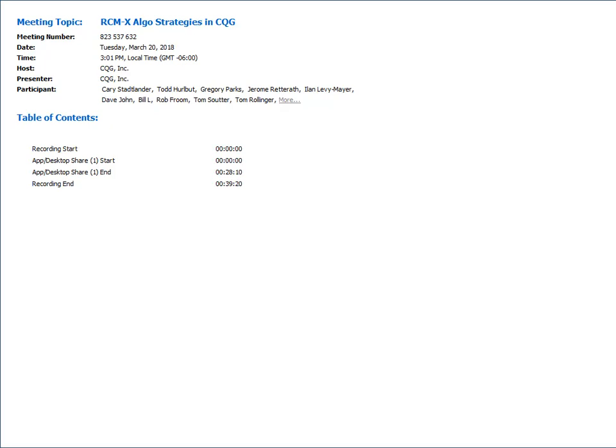Okay, and what are the most often used on the list of algos? Yeah, so I think the most often used algo is probably VWAP. VWAP is something that's very familiar to most traders. Iceberg is also popular.